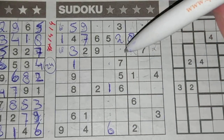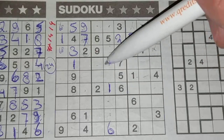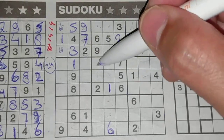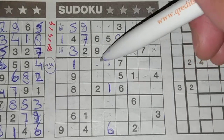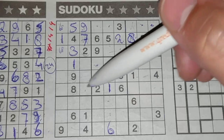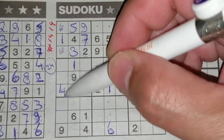Then, yes, in this big square, 4 missing numbers. One of the missing numbers is 4. We see here 4. No 4 in these two boxes. So the 4 could be here or could be there. So in this row, we have a 4 in one of these two boxes. In the middle row, we have a 4 over there. So in the row below, the only two places for the 4 should be here or there. We see here 4, no 4, there 4 should be there.